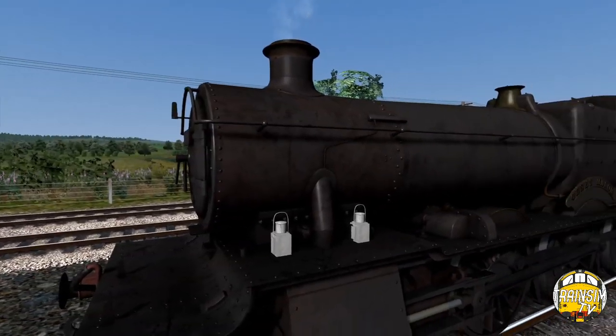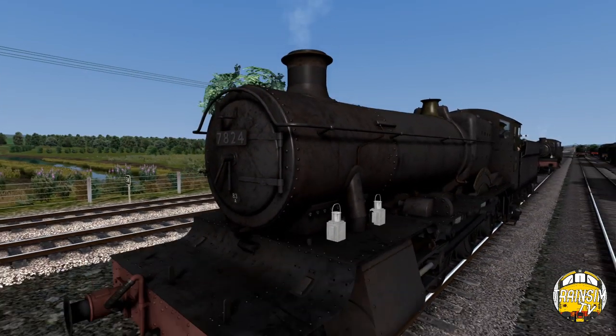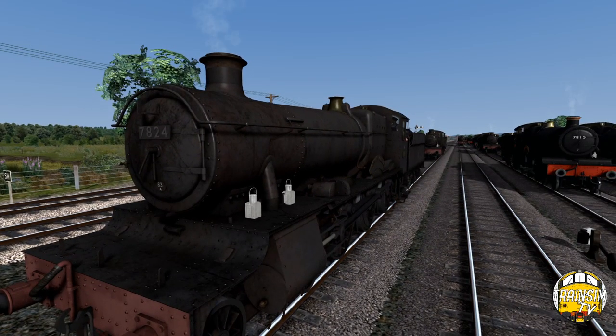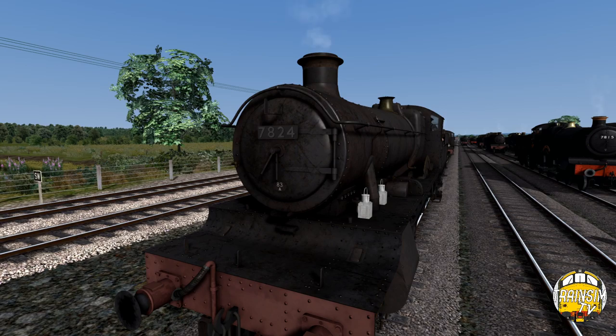This is a weathered black version. Now there's different versions for different years and stuff like that, so I can't remember exactly which ones I've placed here, but they're all here. It's just I can't remember exactly which one's which.